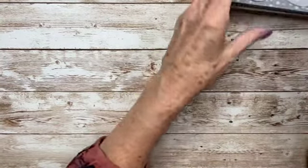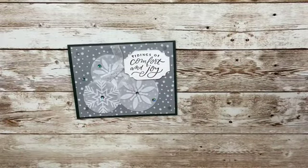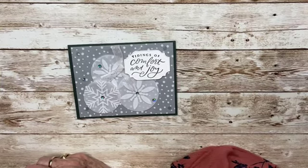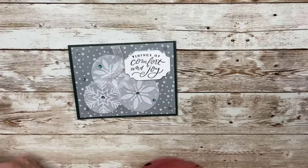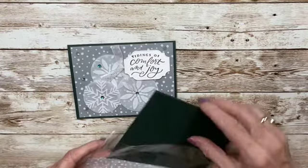and let's get started. Okay, so the first card I'm going to begin with is this one right here that says Tidings of Comfort and Joy. And let me grab my little kits over here. I put them to the side. All right, so I'm going to start with this one right here.